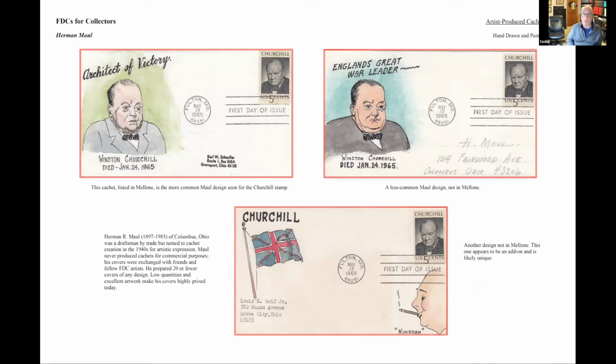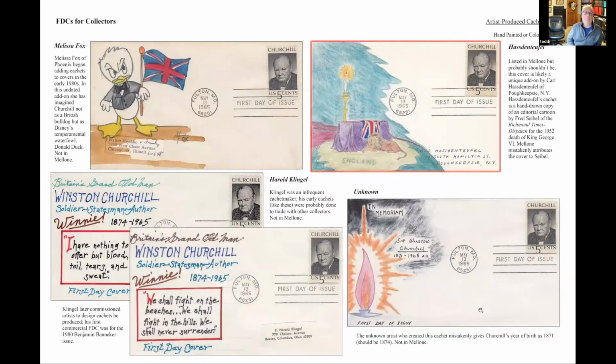These are by Herman Mall. He's well thought of as an artist, but he's not a great portrait artist. I don't think either one of his pictures of Churchill on top are very good. I think he did a little bit better with his add-on than he did here at the bottom. More artists created caches here.